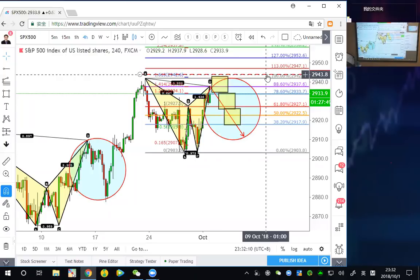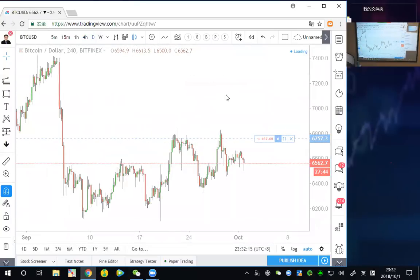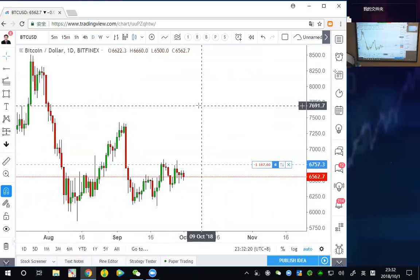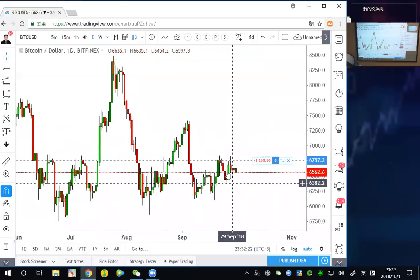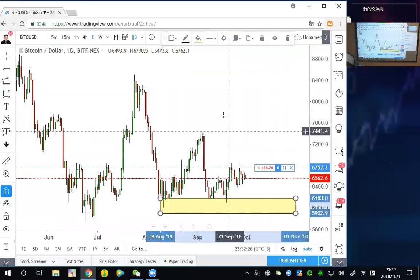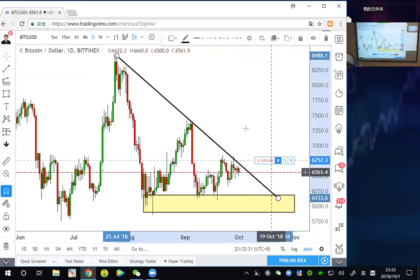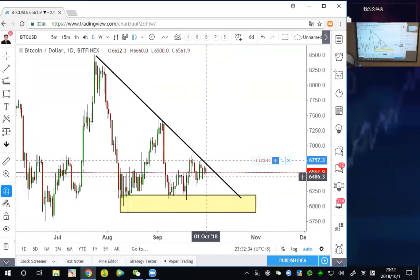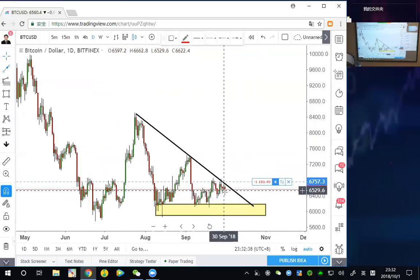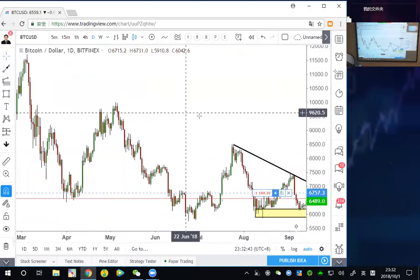All right. Last but not least, Bitcoin still. Yeah, 6,000 is still a very strong support. And now the price is making a triangle, but I think something big will happen. Guys, get ready. Something big will happen on BTC. Okay, something big will happen.